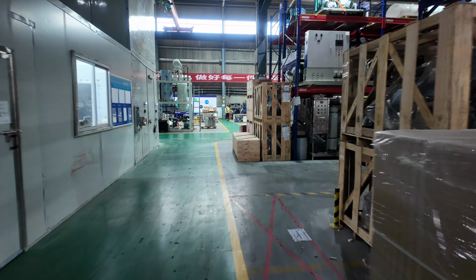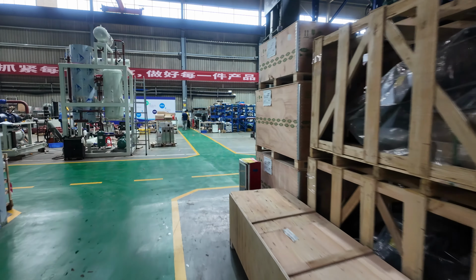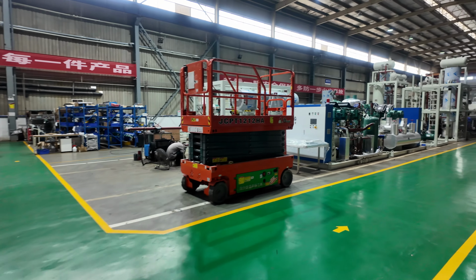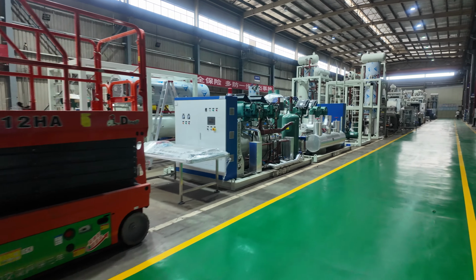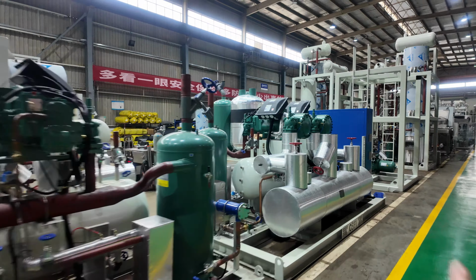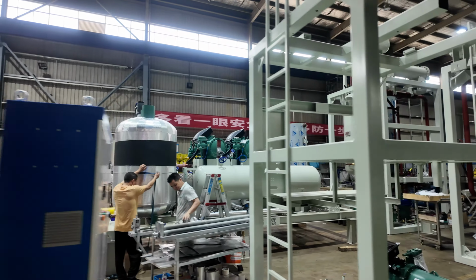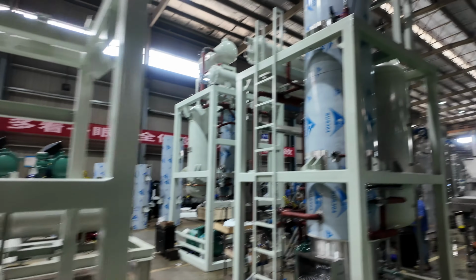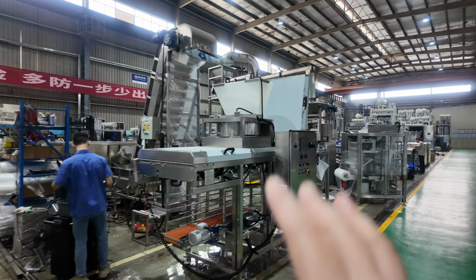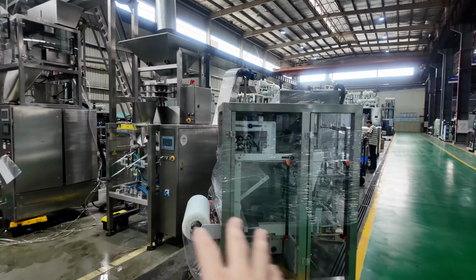We continue to check the other areas of our factory. So you can see we are a real factory and a powerful factory, not just a small factory. This one is the refrigeration unit for the cold rooms. We're building for other projects as well, for cold rooms and processing plants. This is a bigger tube ice machine. This is the automatic ice packing machine, 2 kg to 15. This one is a vertical one.